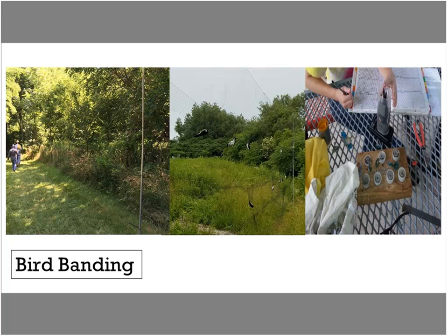Once we get the birds out of the net, Dr. Marshall bands them, and then we weigh them and check the fat and wing length. And if you don't know what bands are, they're just round metal circles that we put on the legs, and they have numbers to identify the birds.